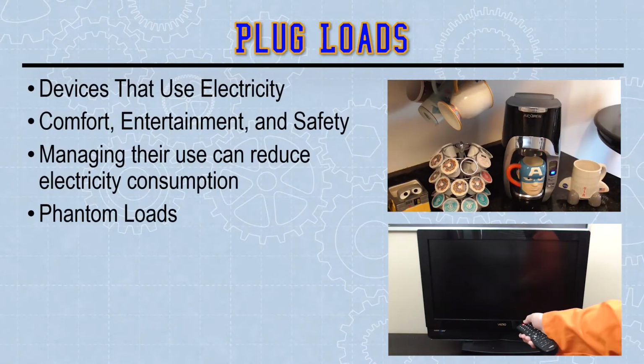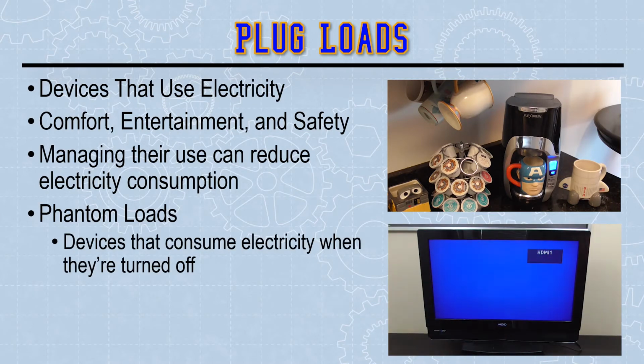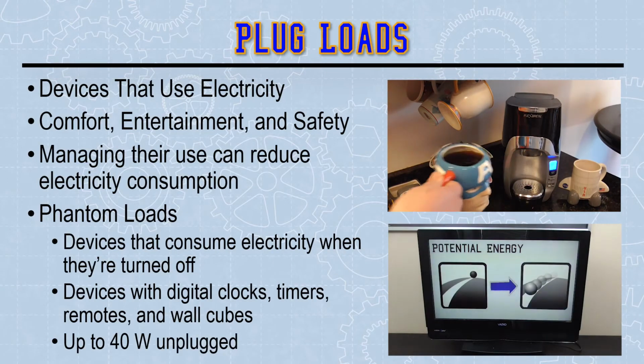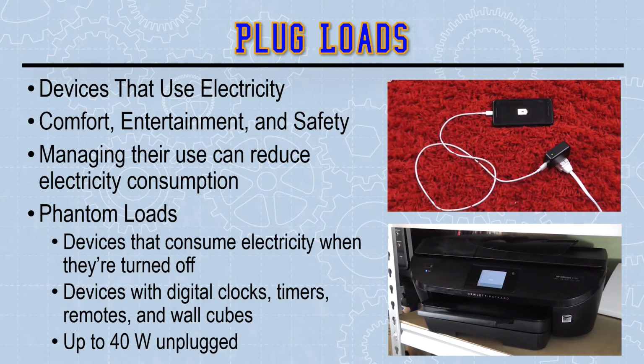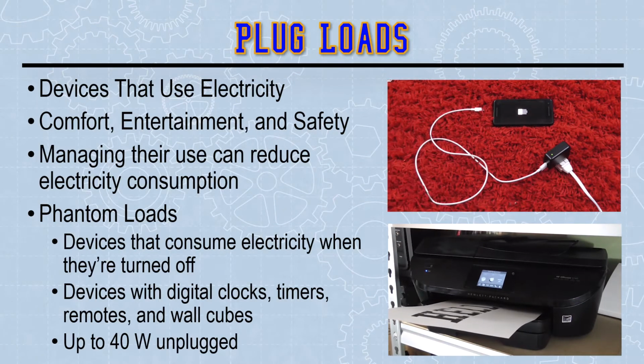Phantom loads exist in many electronics or electrical devices found around the house or school. Equipment with electronic clocks, timers, or remote controls, portable equipment, and office equipment with wall cubes all have phantom loads and consume up to 40 watts when turned off, depending on the device. Especially when they're massed together, these appliances should be plugged into surge protectors so that all of the power can be turned off when they are not being used.